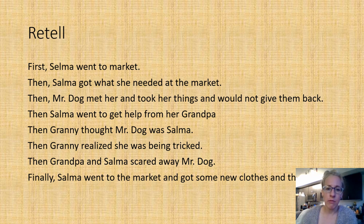Selma went to get help from Grandpa. Then Granny thought Mr. Dog was Selma. Then Granny realized she was being tricked. Grandpa and Selma scared Mr. Dog away, and then Selma went and got some new clothes.